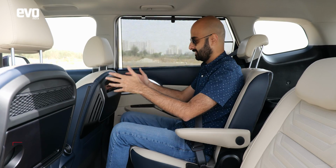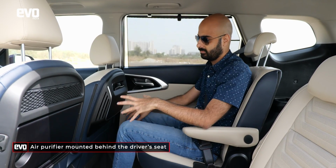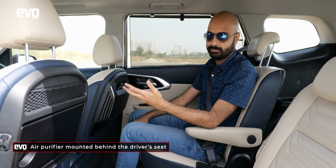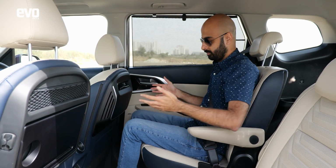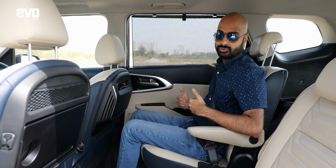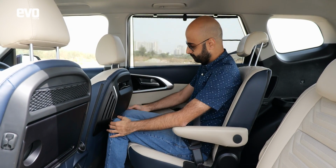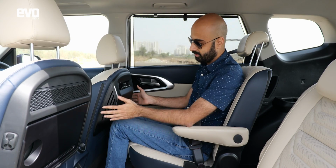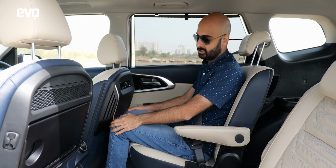You've got this air purifier over here. Now the Seltos, the Creta, they all get it in the center armrest. And honestly, I think that's a better place for it. Couple of reasons why. Firstly, it eats into your knee room. Right now, I'm sitting all the way back, so I've got enough room. But should I move this forward to make room for people at the back? It really eats into knee room. Without this here, I'd still have a couple of inches of space. But with this, my knees are brushing up against it.